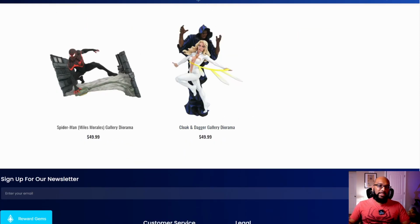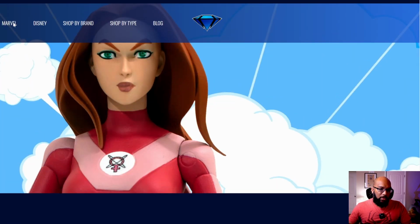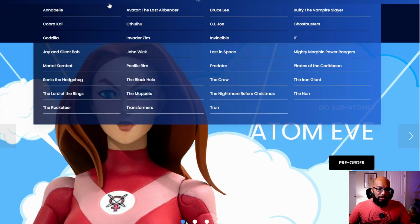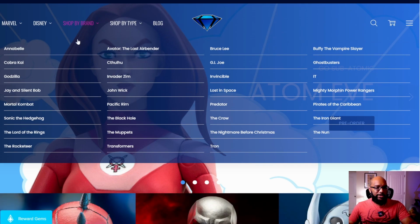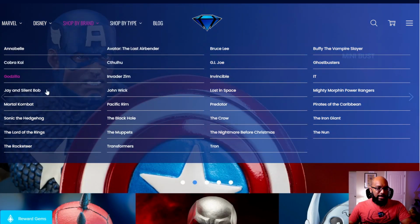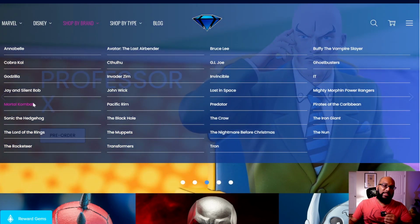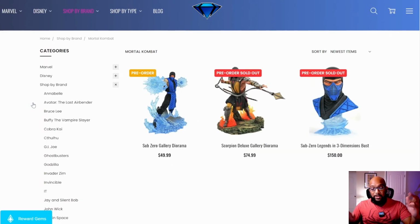And they have all these different types of brands. It's not just Marvel stuff. So if you go up here, you got Marvel, you got Disney, and we could shop by brand if the website will cooperate. There you go. It's all over the place. Yeah, so check that out. Cobra Kai, Godzilla, Jay and Silent Bob, Mortal Kombat, Pacific Rim, John Wick, Invader Zim, The Crow, Nightmare Before Christmas. They got a lot of cool stuff that I would imagine people who look at videos like this will be into.